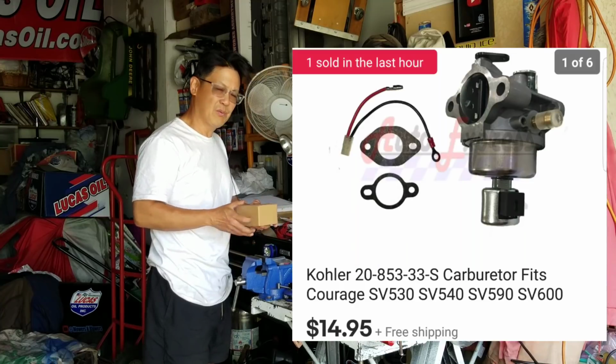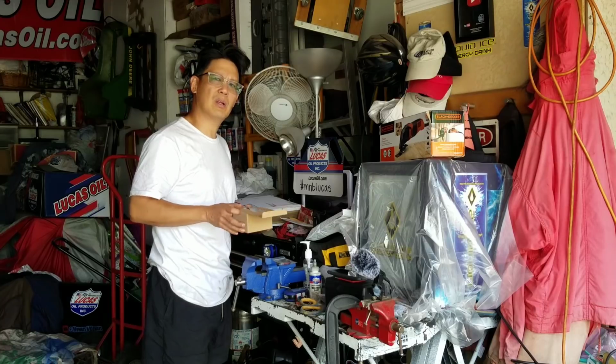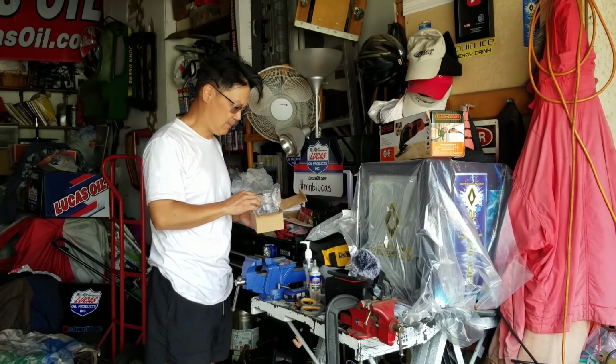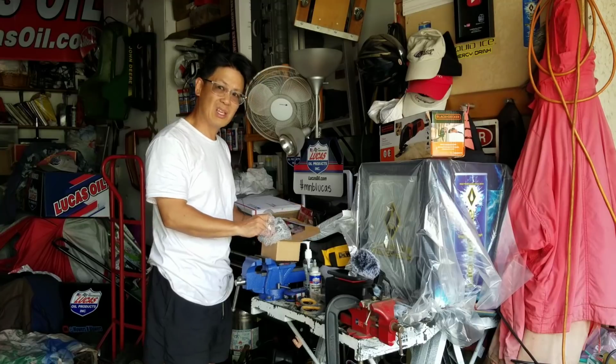This is the carburetor for the Scotts. The reason why I bought it is because I think it leaks. That's right, it leaks. Because of the needle. That's right. And I bought this. This is for a Kohler Courage, but it looks just like it, so I got it.